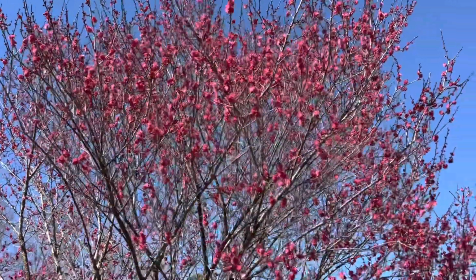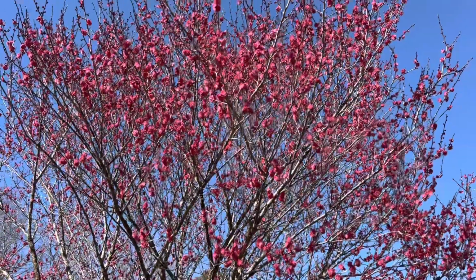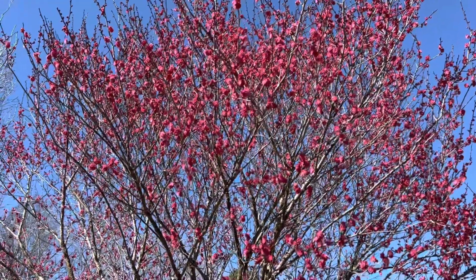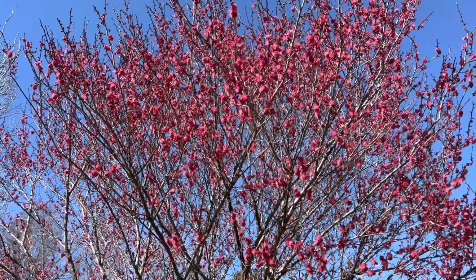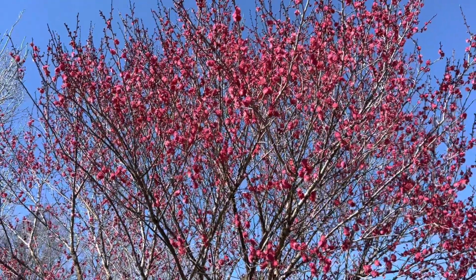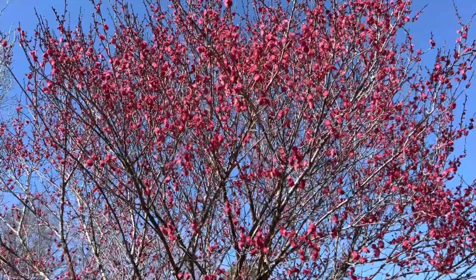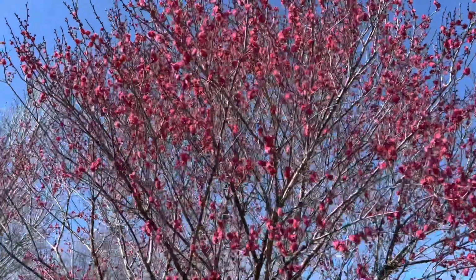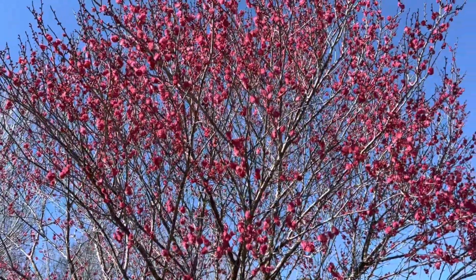And that's why when I say something is open pollinated, the bees are moving from tree to tree and they're moving pollen from plant to plant. So a seed-grown plant might have pollen from several different varieties. And that's why you won't know what color it will be until it actually flowers.